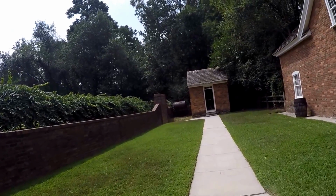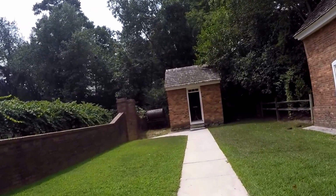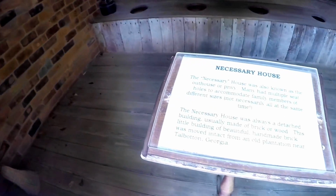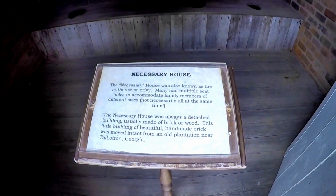This must be the necessary house. Let's see if it's similar to the Romans. Yes, sirree. Just like the Romans. Different sizes for different family members. And it was also known as the Howard House.